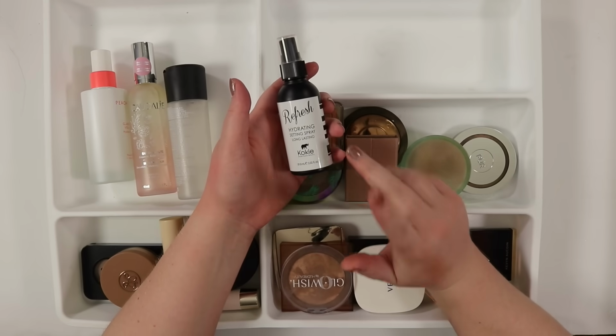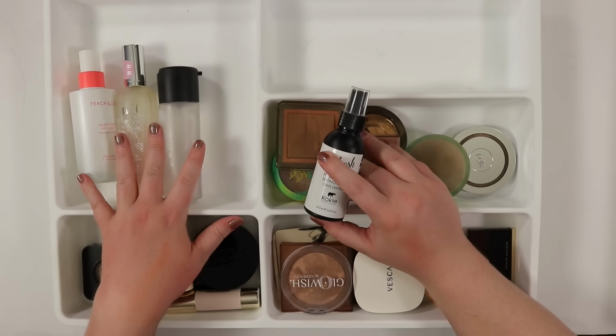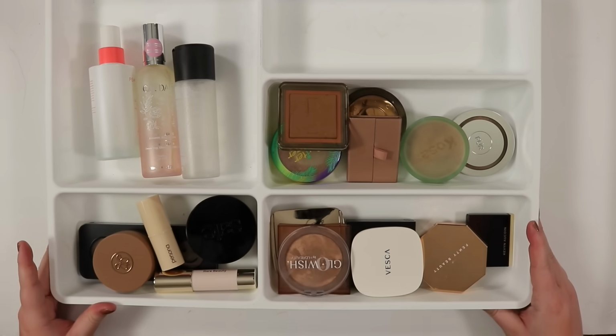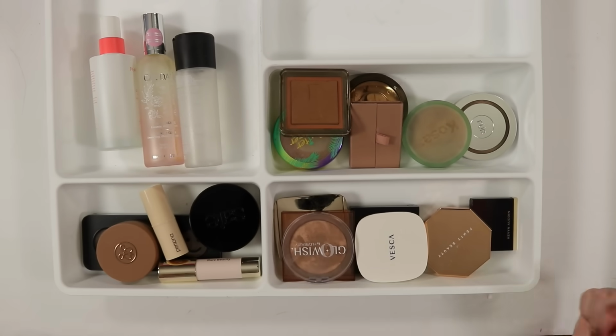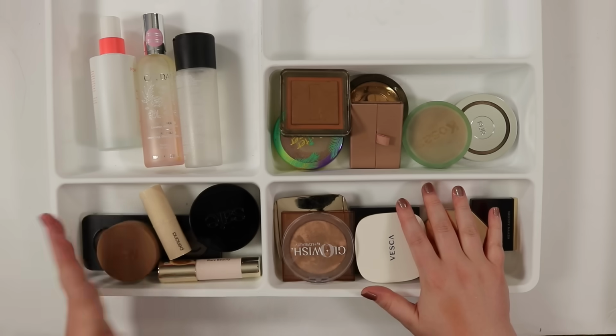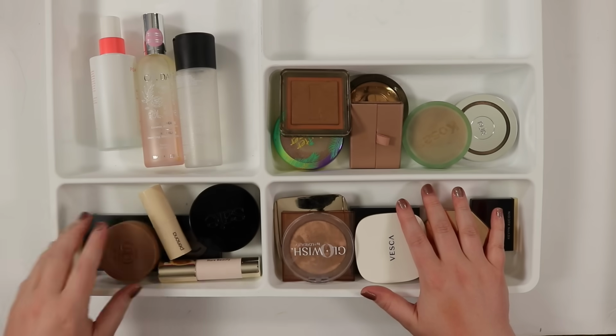I just don't have any love. Have so many good ones. I will never reach for this one, so that has to go. And then bronzers, the rest of this is just bronzer city. I've been trying different ones because I just don't feel a connection with any of my bronzers. So many of them don't work for me, but we'll see what happens.